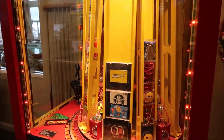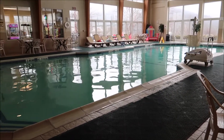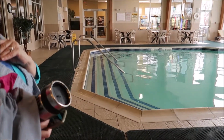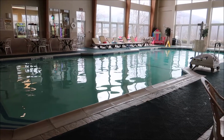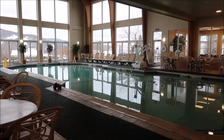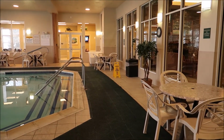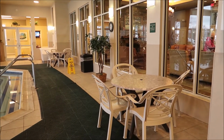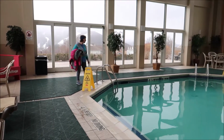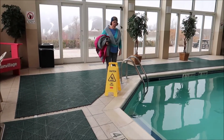A lot of people. So this is the swimming pool, the indoor swimming pool area. And right across through the window is the game room. So this is the swimming pool area right here, and that's looking into the lounge. 4.5 feet is the deepest part of the indoor pool.